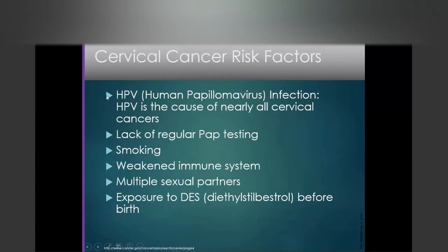But 20 years ago, we didn't know about HPV. Now we know that HPV can integrate itself into your cervix and over a 15 to 20 year period can turn into precancer and cancer. So risk factors are exposure to certain types of HPV, not all of them. Not getting your pap smear doesn't necessarily increase your risk of cervical cancer, but it just increases your risk of detecting it. Anything that decreases your immune system, such as smoking, or being on medicines for rheumatoid arthritis or HIV, can cause a problem.